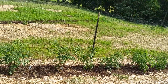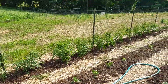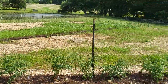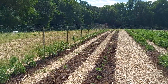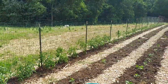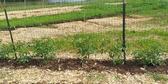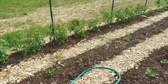And the tomatoes. This is a 130-foot row of tomatoes. I did prune all these tomatoes down a significant amount, and what we're doing is just having them spiral around the string that we have attached to the wire. So we're going to give that a try this year.